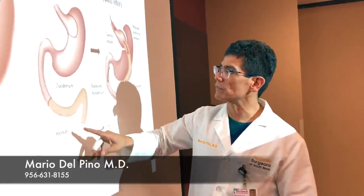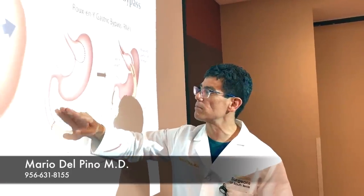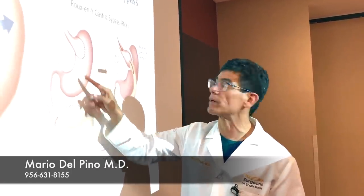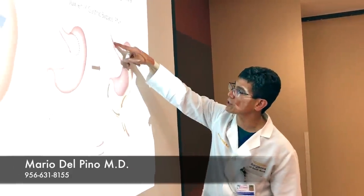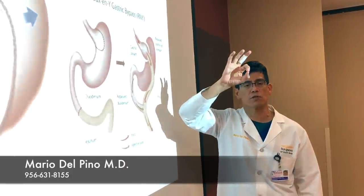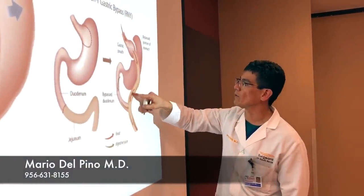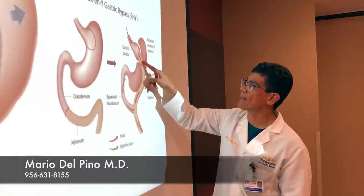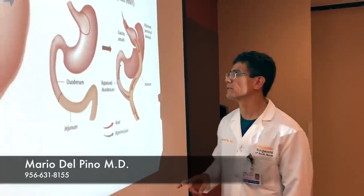After we do that, we cut the intestine, and this part of intestine is gonna come up and get connected to the new stomach, as shown here. So when you eat, the food is gonna go straight from this new small stomach, which is about the size of a large egg, and go straight into the bowel, okay? It's gonna bypass the stomach and this portion of your bowel. That's why it's called the gastric bypass.